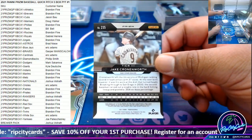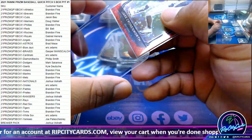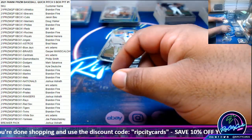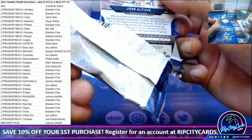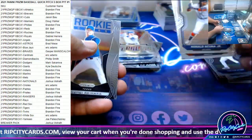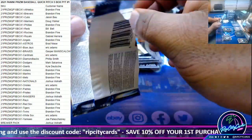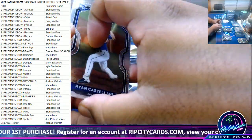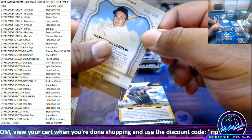Cronenworth rookie to 99, Tier 3 Padres. Very nice. Eric, Cullen, a Mountcastle rookie. Let's make it happen, Eric. Got a Harmon Killebrew, 199, Twins insert.